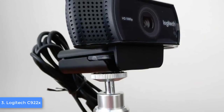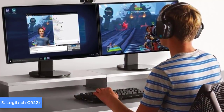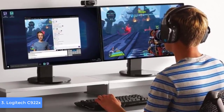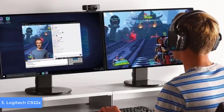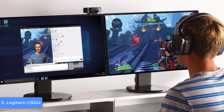Before we end, I'd like to inform you that the C922X uses the H.264 technology that will ensure smooth and fast uploads of your content, so you shouldn't worry about anything. To conclude, the Logitech C922X is a top option for everyone who is looking for a webcam that combines a reasonable price with a premium quality.